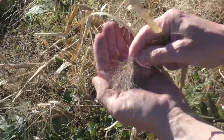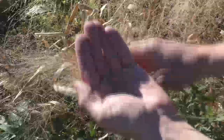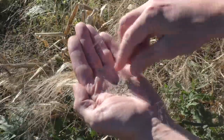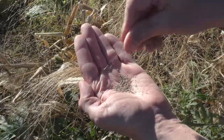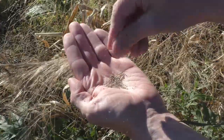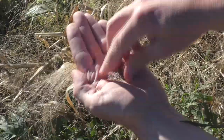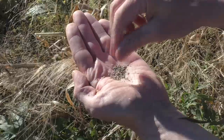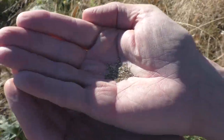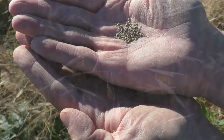Now, sometimes when you rub the seed heads, you end up with a lot of chaff in addition to the seeds, but you can usually separate the two by placing them in a bowl and tossing them up in the air on a windy day. The chaff, which is lightweight, blows away in the wind, and the seeds, which are heavier, fall back into the bowl. This process is called winnowing, and most of the time, it's an effective way to separate seeds from chaff.